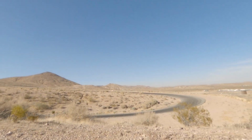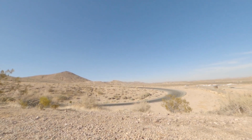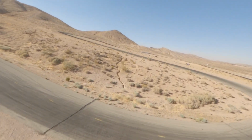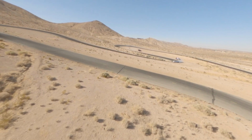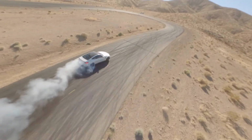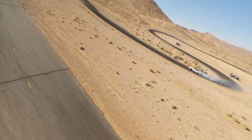I really like this one. So you could just see him off in the distance there. What I'm trying to do is time this so that I get over there just at the right time. Right? So I'm coming across, and meet him in the corner. Boom. And that one came out looking really cool. Here it is again with a bit of slow-mo.